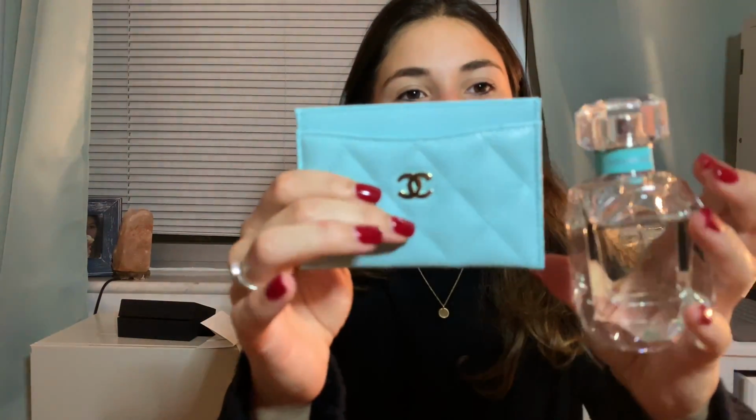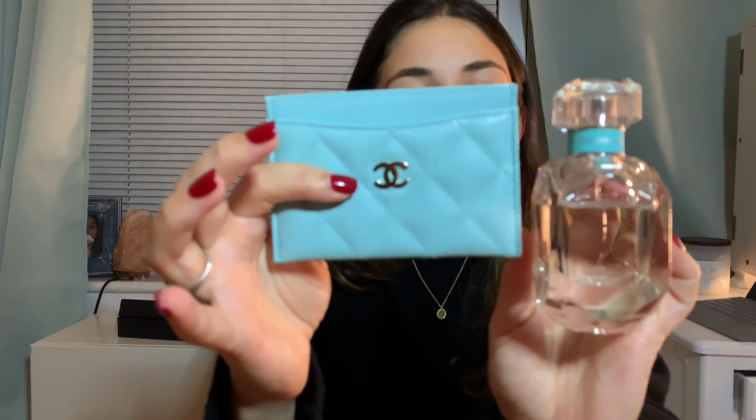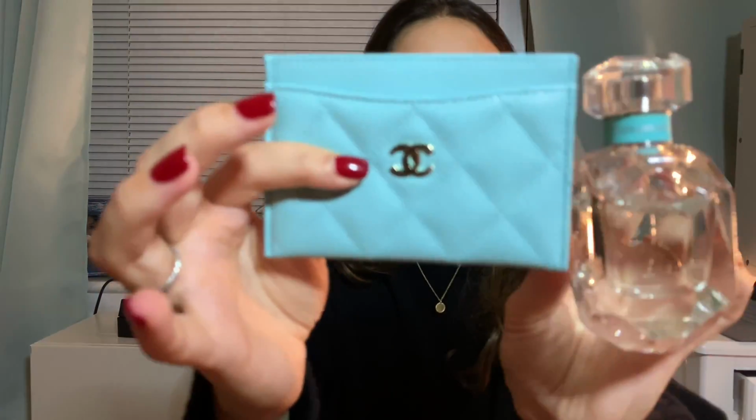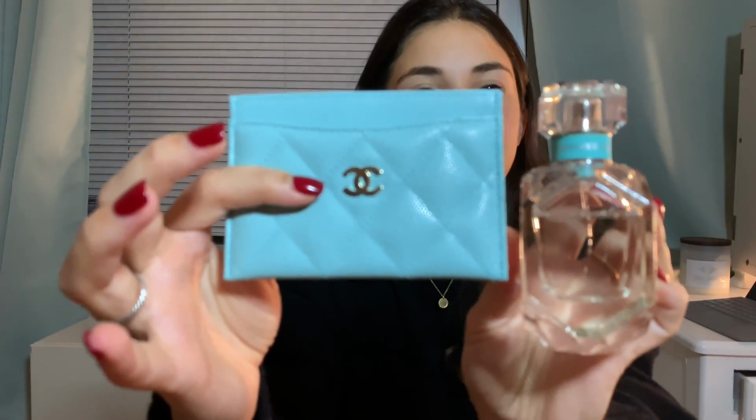Actually, sorry guys, I forgot I have the Tiffany perfume. So those are two together. I guess it's pretty similar. I don't know if this is the exact blue that they use, but I would assume it is. But yes, actually, it is very similar to the Tiffany blue.